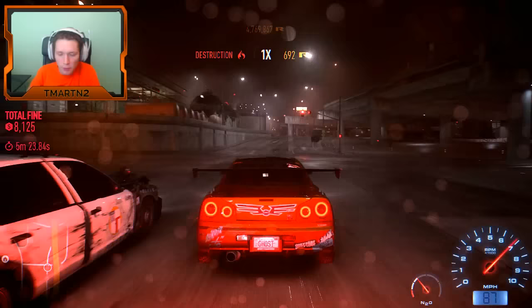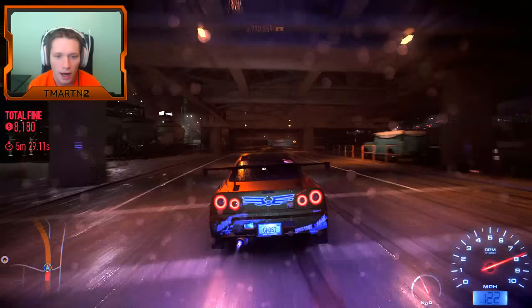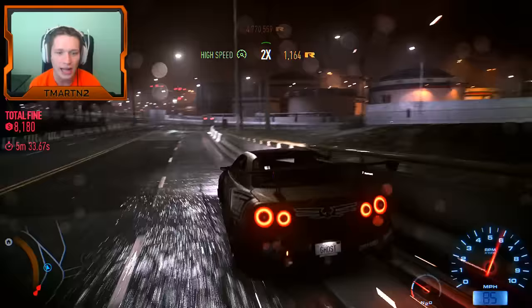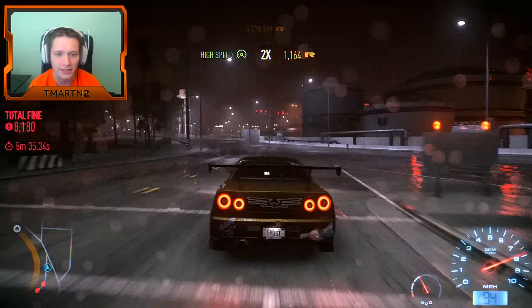All right, time to put the headset back on. All right, I'm pretty hyped about this. I'm actually pretty excited about this. We finally got it. So that's what a roadblock looks like in this game. I didn't even know what it looked like, dude, because we haven't seen any. That's the first time we've ever seen them.